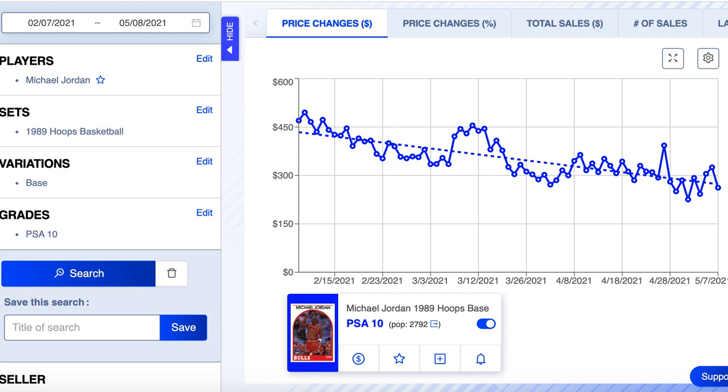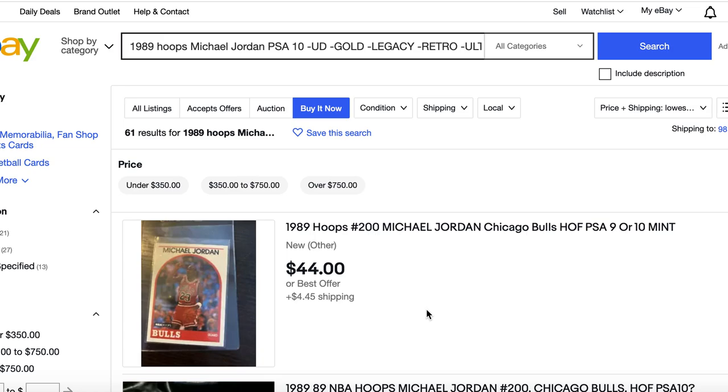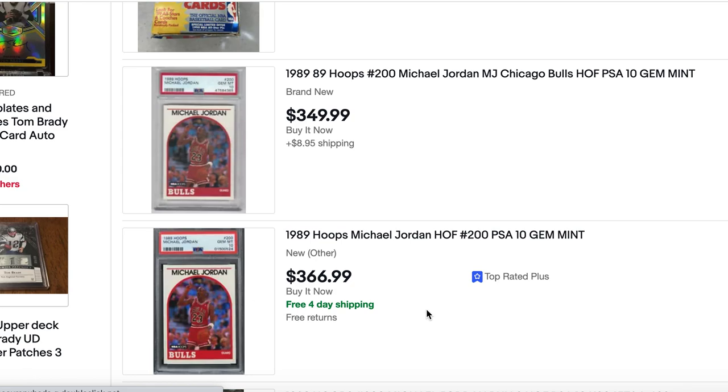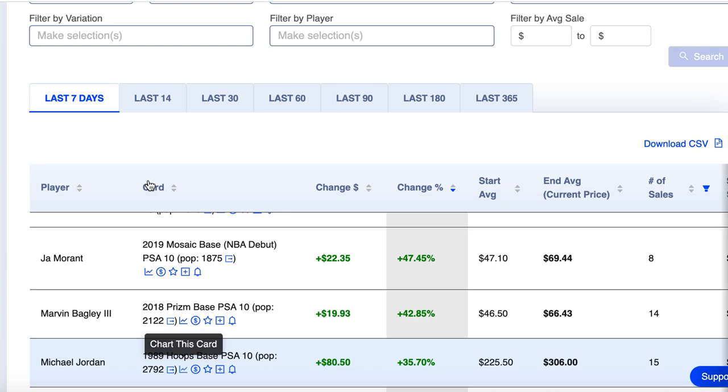Let's go to eBay though and see what we can find for sale. 62 of them. See what we can find. So we think it should be somewhere around $270. Can't find one under $350 at the Buy It Nowsies, so I think people are keen to it. Maybe an auction is the way to go for something like that. But if you get that for under $300, I think I'd dig it.